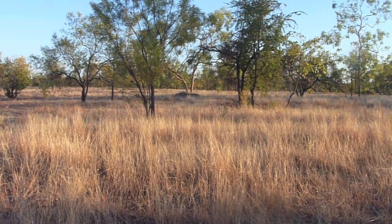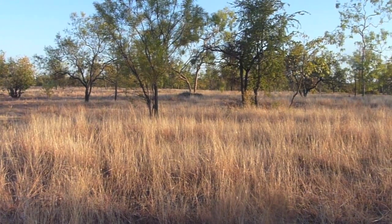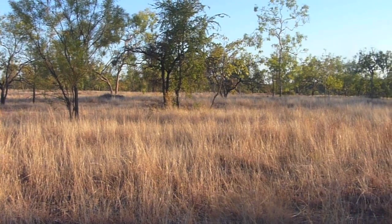I hope you all enjoyed our little week in the Goldfields, 5 or 6 days we've had here. We had a lot of fun, and a couple of relics there from the old town, and a nice little speck of gold there towards the end.